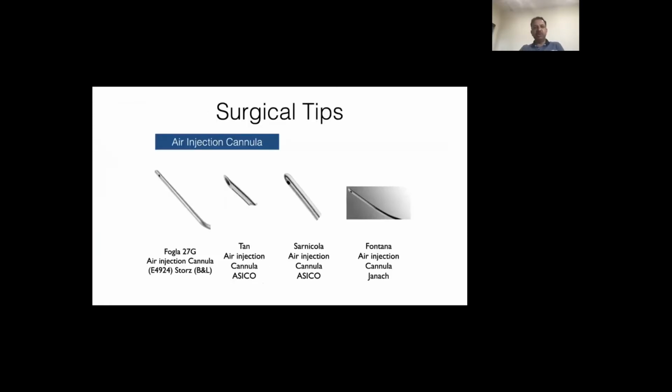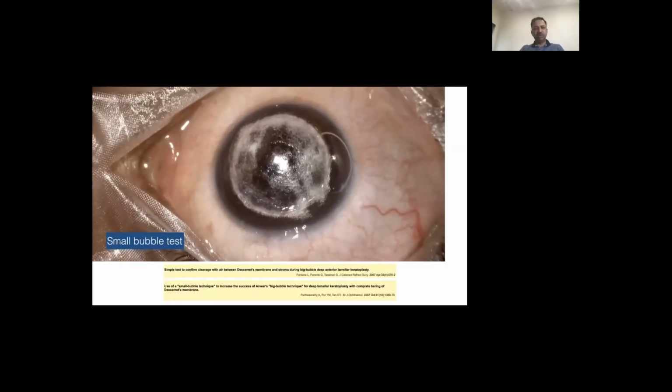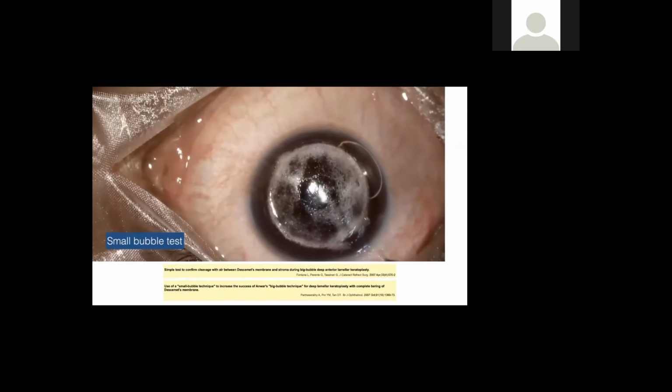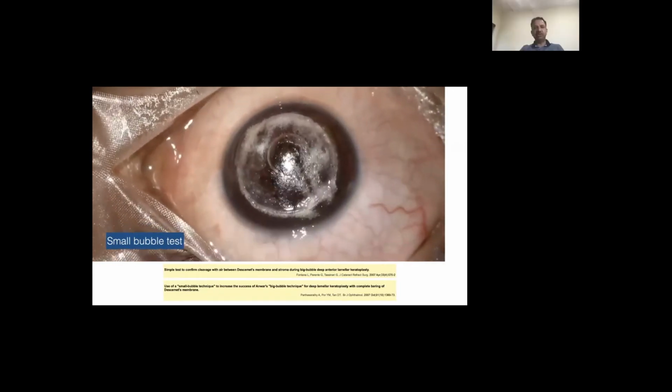Once you get your big bubble, if there is a lot of emphysema and you're not very sure, you can use the small bubble test that's described both by Parthasarathy and Fontana. So the air bubble remains in the periphery, and once you deflate the bubble, the small bubble moves to the apex, indicating the presence of the big bubble.